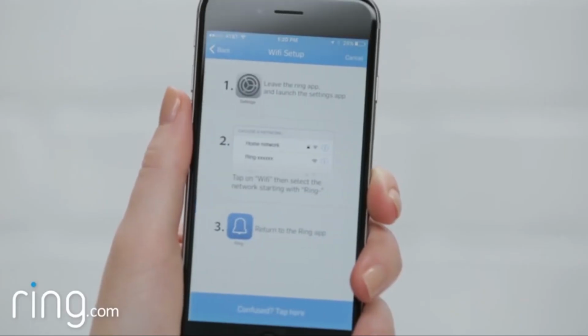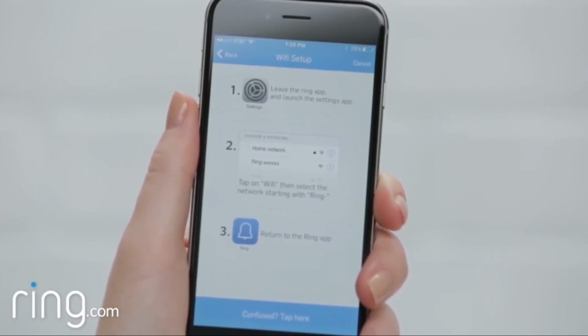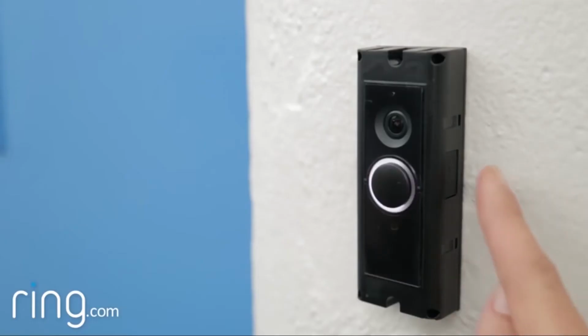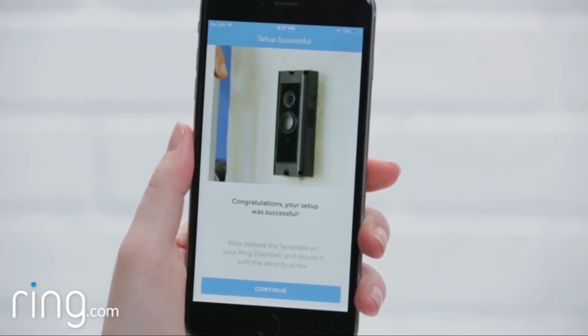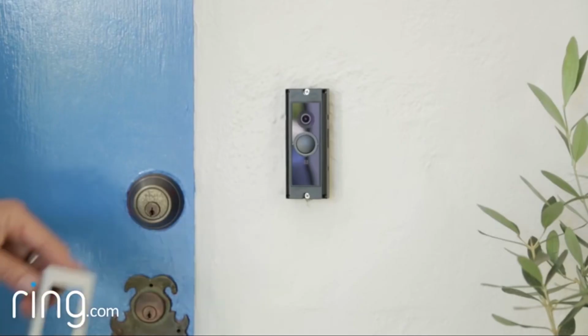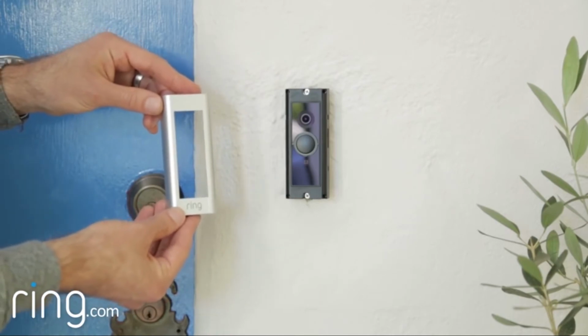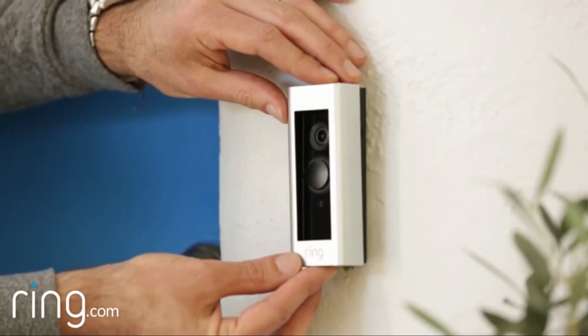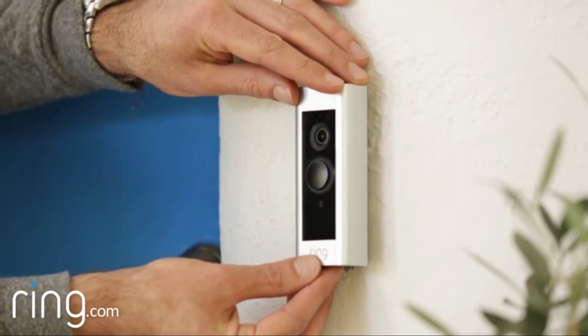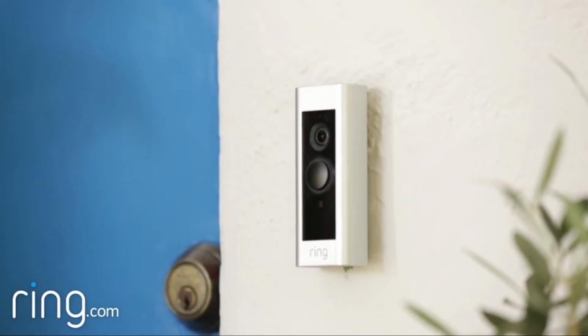Before replacing the removable faceplate, continue with the in-app instructions to connect your Ring doorbell to your Wi-Fi network. After completing the in-app setup of your Ring Video Doorbell Pro, install the faceplate on your device. Select any of the 4 that came in the packaging and simply place it over your Ring doorbell. You may feel a slight click.